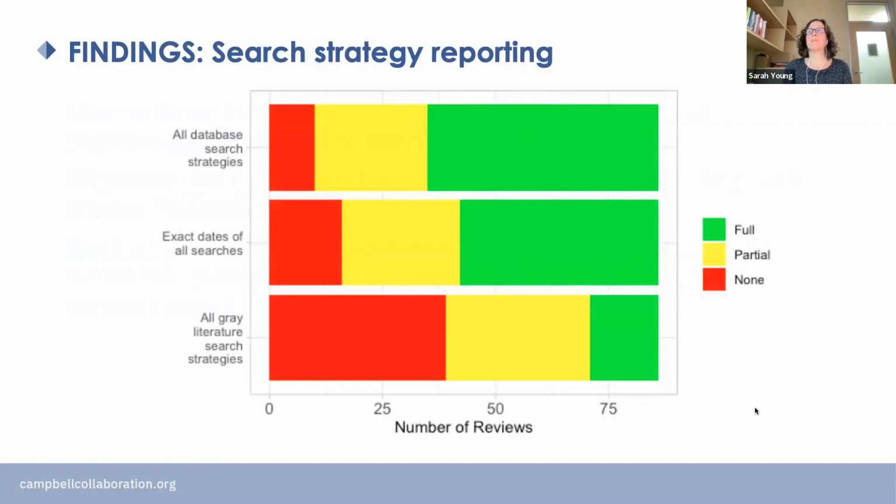So for search strategy reporting, we did find that in many cases, the database searches were well reported. However, there were some reviews that were not complete in their reporting of their database search strategies. Exact dates of all searches were often reported, and in this case, the partial probably refers to general dates rather than exact dates. But there were certainly a handful of reviews that did not report the date of the searches. As you can see, and not surprisingly, gray literature search strategies were definitely lacking in a lot of reviews. There are a lot of challenges related to searching the gray literature and also documenting those searches, so it's not entirely surprising that gray literature search strategies were underreported in a lot of these reviews.